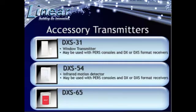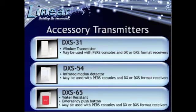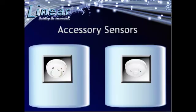The DXS65 is a water-resistant emergency push button that may be used with the PERS consoles and DX or DXS format receivers. Detector accessories also work as a great complement to the console.